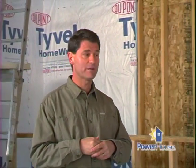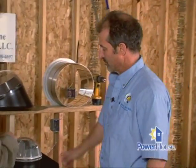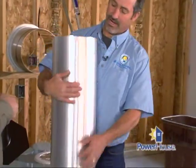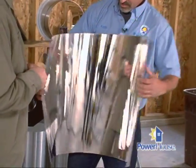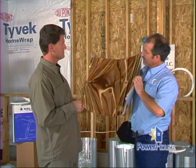We're here at a home that's under construction with Keith Johnson from Brighter Concepts Limited to see how it's done. And Keith, how do you pipe in sunlight? We use highly reflective pipes, tubes as we call them. This is the inside of what our tubular skylights look like. As you can see, it is highly reflective.